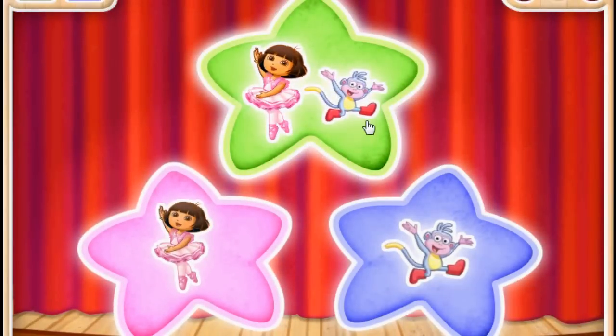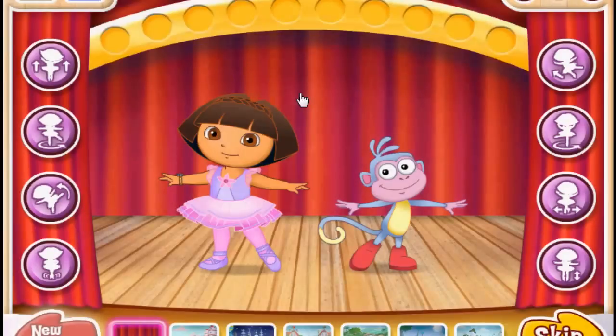Who should dance to start the show? Let's make up a dance for the big dance show! Click on these buttons to fill in our dance moves up here. Fill in all the spaces to put together a whole dance. Click on these pictures to change the stage background.